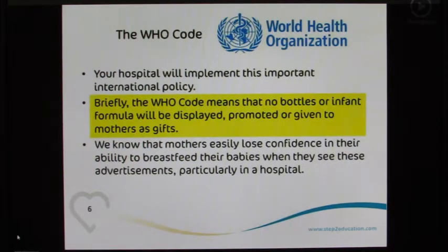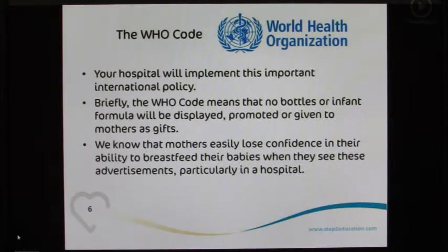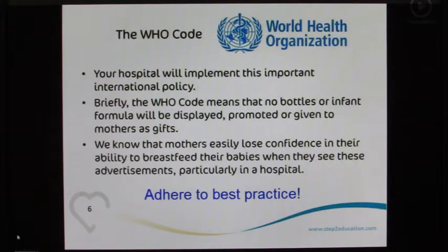Briefly, the WHO Code means that no bottles or infant formula will be displayed, promoted, or given to mothers as gifts. We all know that mothers can easily lose confidence in their ability to breastfeed their babies when they see these types of advertisements, particularly in a hospital. The WHO Code helps to ensure that the hospitals understand this and adhere to best practice.